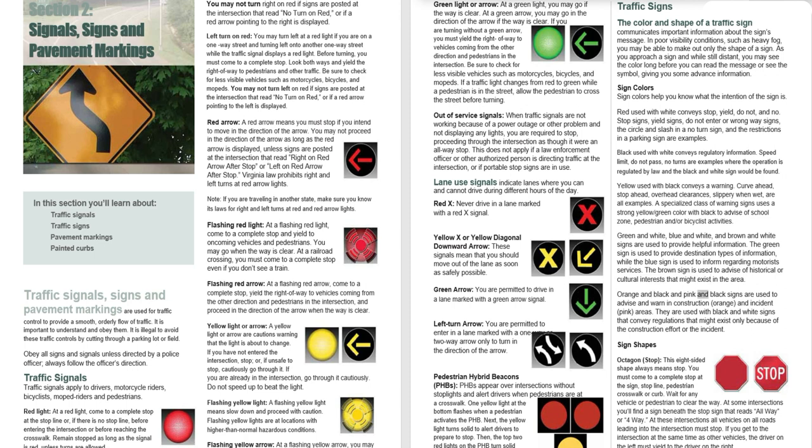Orange and black and pink and black signs are used to advise and warn in construction (orange) and incident (pink) areas. They are used with black and white signs that convey regulations that might exist only because of the construction effort or the incident. Sign shapes.